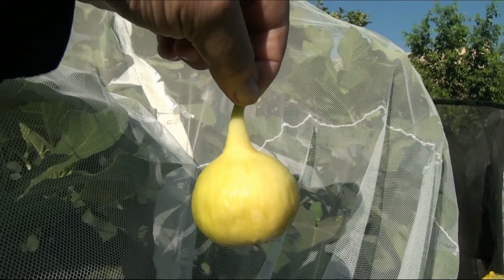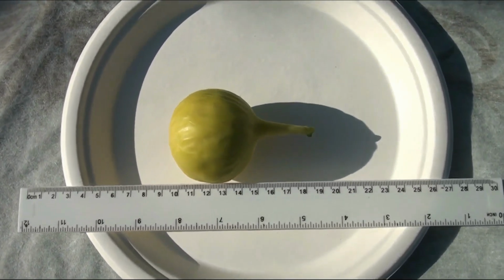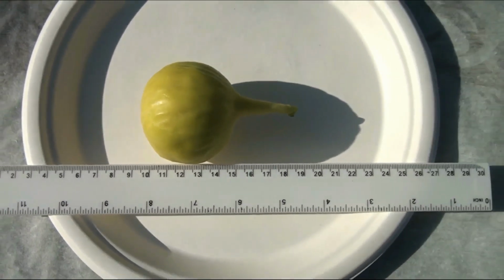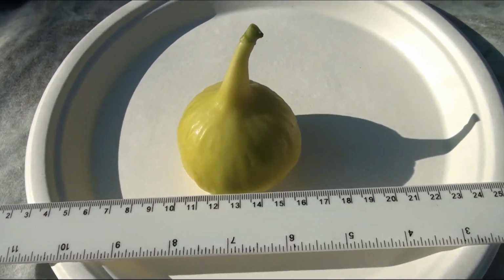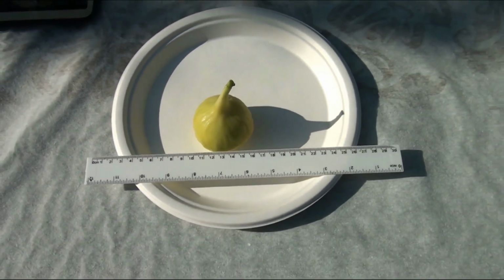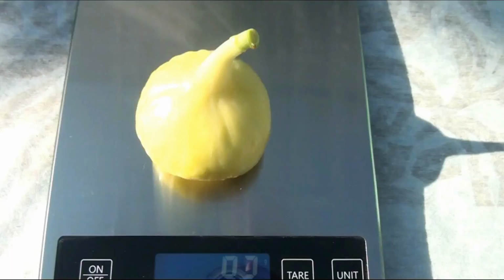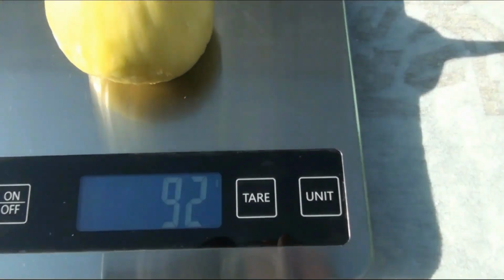Let's measure it. So, the length is 8.5 centimeters. The diameter is more than 6 centimeters. Now the weight. 92 grams. Incredible.